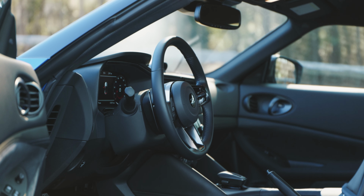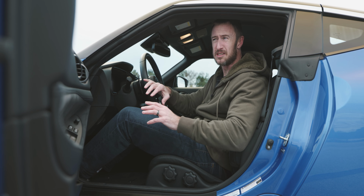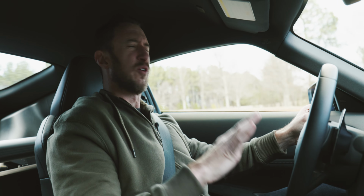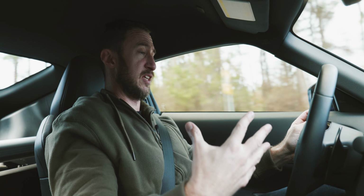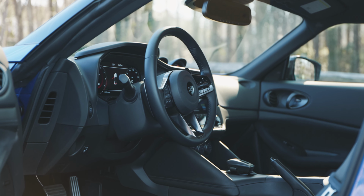Since we are using our heads though, there is another way in which the Nissan Z is quite a bit more livable than the Toyota Supra. Also, from a comfort and convenience standpoint, and I might be hallucinating here, but I wanted to mention this while I was behind the wheel so you can actually see me physically.